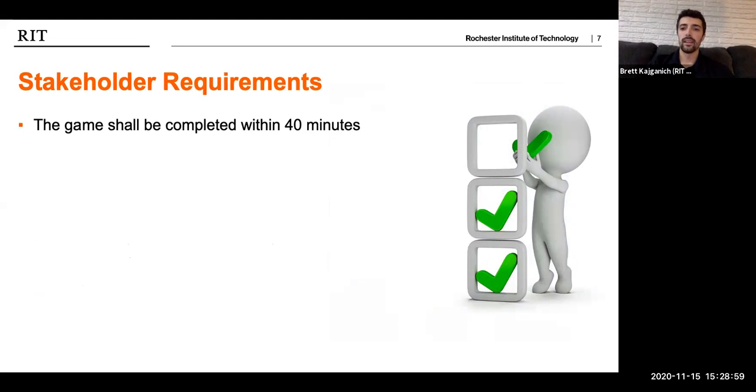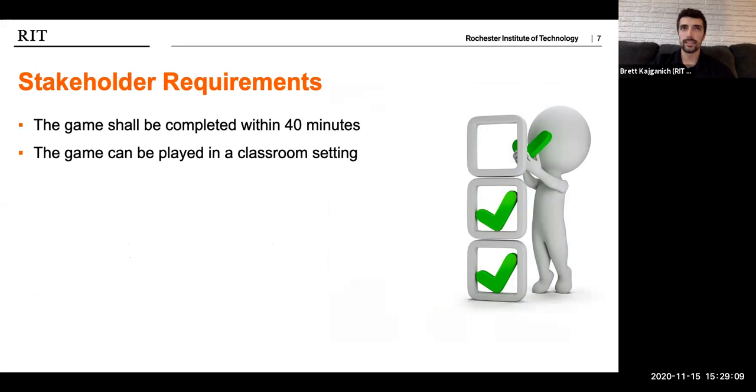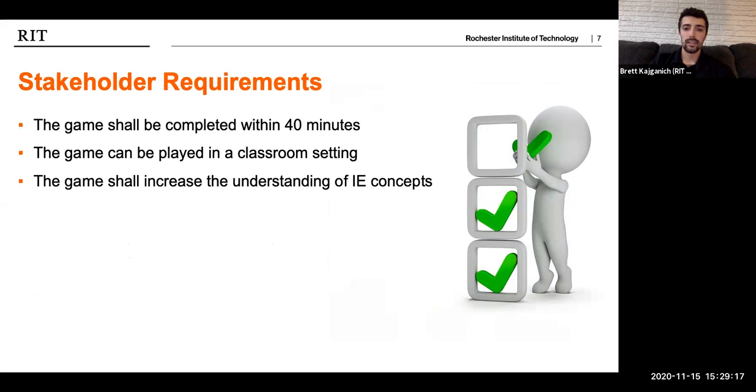So I mentioned earlier that one of the objectives was to meet the stakeholder requirements. So what are they? Firstly, one of the requirements is that it should be completed within 40 minutes, as this is designed for high school students to be able to complete in a classroom setting within a classroom period. Secondly, as mentioned, it's supposed to increase the understanding of the IE concepts. That's the whole purpose of the project.